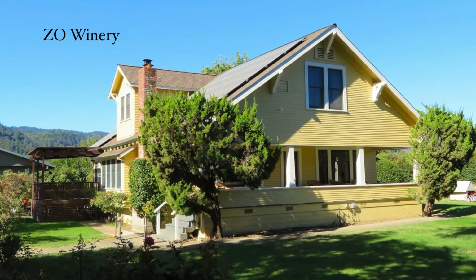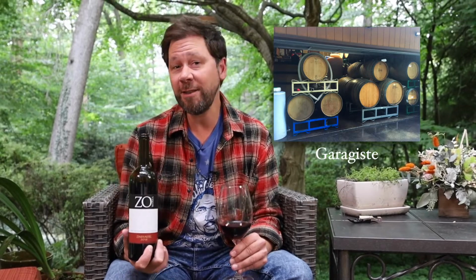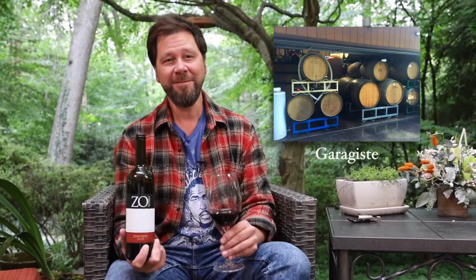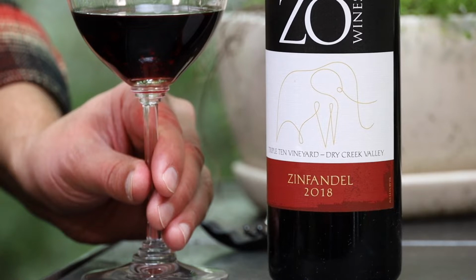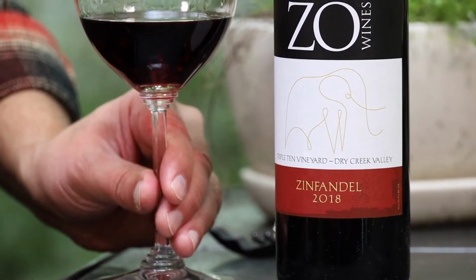And this winery is very small by today's standards, only 10 acres in size in total, which is almost unheard of in the wine world. There was a term that they coined years ago in California, garagiste. Fancy. It means like garage winemaker, essentially. And while this is predominantly Zinfandel, it's not completely. There's actually some Petite Sirah and Syrah in here too.